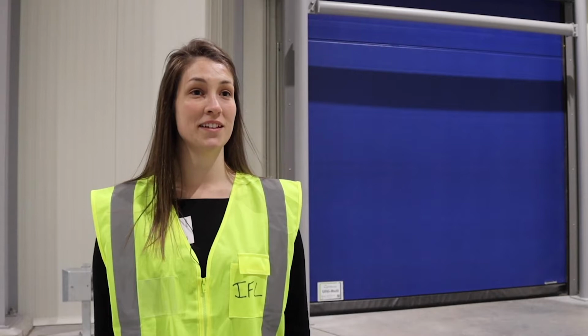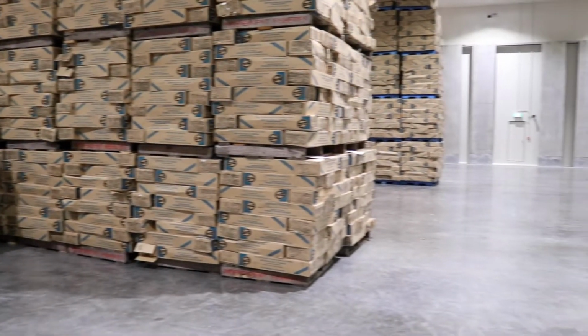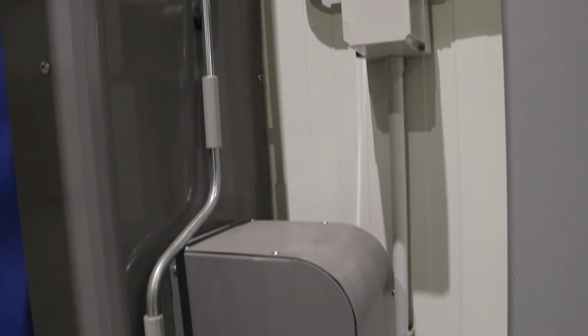Another key benefit is energy efficiency. Behind this Ulti Frigo 2 door is a freezer that's negative 22 degrees. The speed of the door means that energy loss is minimal each cycle. Another special feature of this door is the seal. It prevents warm air from entering the freezer space, which prevents ice build-up.